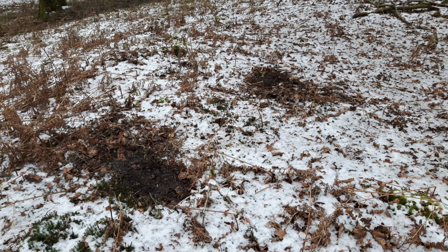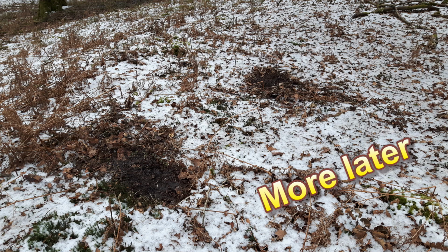Now here we see two examples of deer scrapes. The surface is scraped back, the deer pee all over it, and they're markers saying this is my territory, this is where I rule. How do I know it's deer? Because inside the scrape is its hoof mark, and those are the little clear signs to tell me what and where.